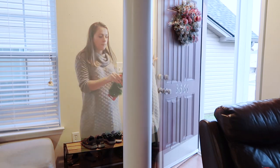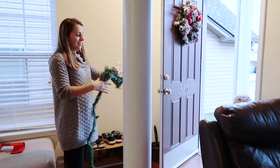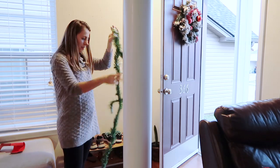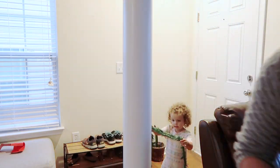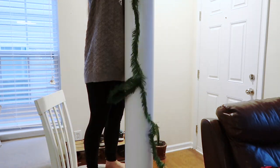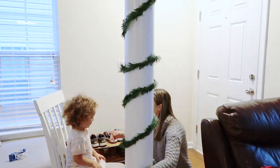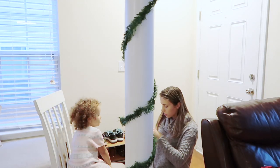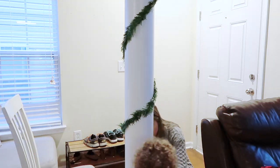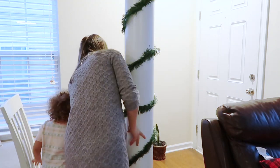For the outside, I am only putting a wreath this year, and then I am going to wrap these columns with this greenery. I always love looking back at all of the moments when I'm editing with my daughter, the interactions and how adorable she acts. She's always trying to help me and copy what I'm doing, and it's really just cute to look back at, and that's my heart.